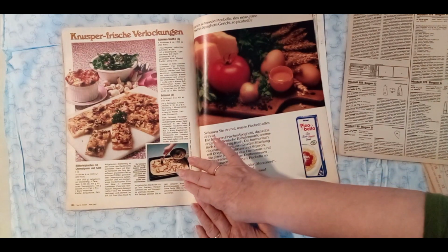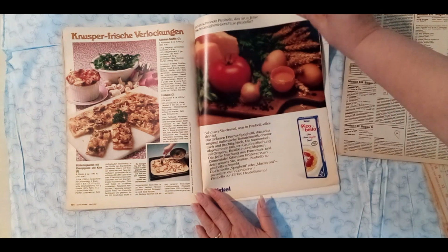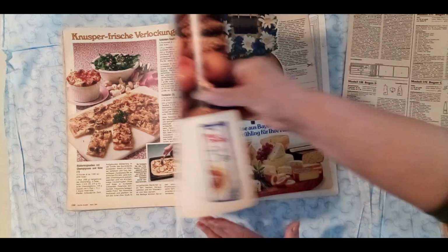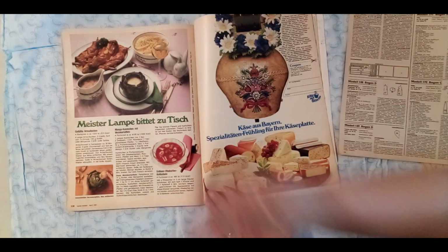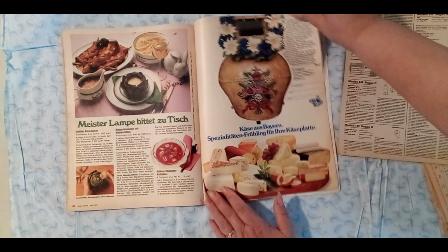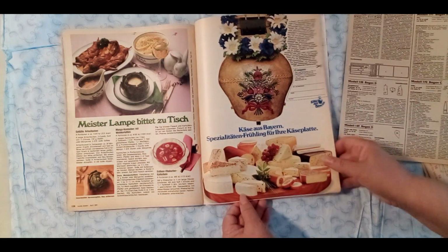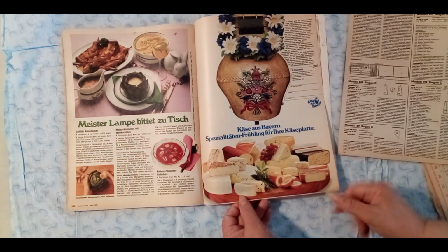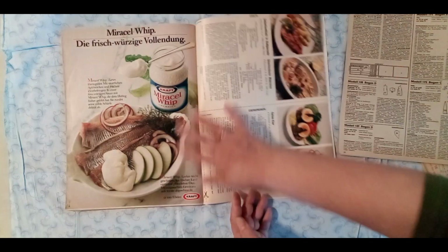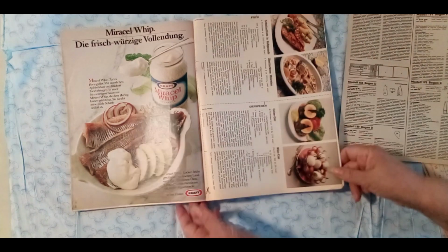Here on the left side you also have quick pizza that you can make, and there is a recipe. On the right side, again, cheese and a macaroni and cheese advertisement. Here you have soup, and on top you have artichoke, so you can create a beautiful meal. On the right side they have a lot of cheeses that you can choose, and the company, of course, which company is it? Bayern something, but I'm not sure. This is Miracle Whip. This is mayo, or some kind of sauce.